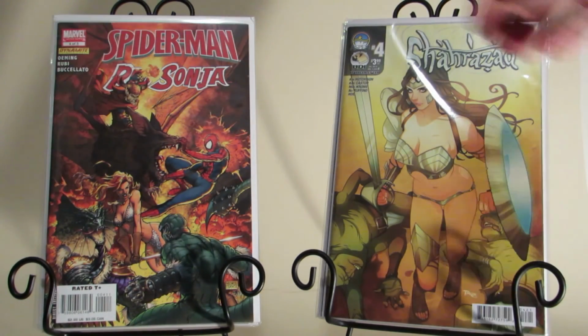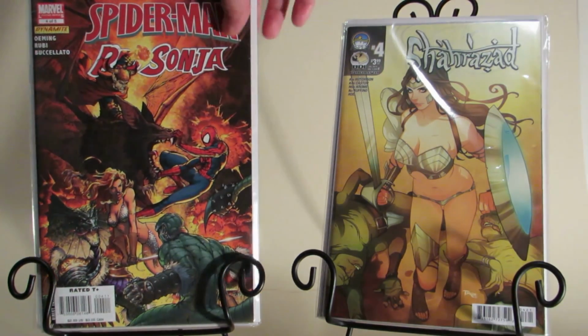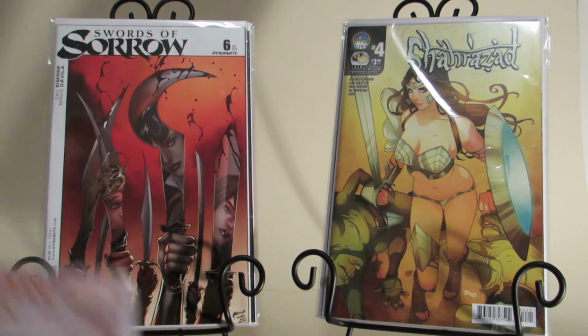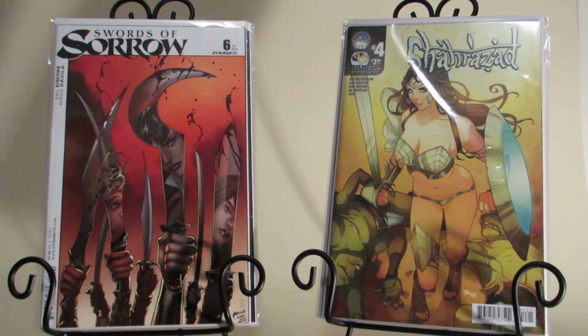And 4 of 5. And 5 of 5. And I absolutely love this cover. You got Spider-Man / Peter Parker. Looks like he's getting a little romantic over there with Red Sonja, right? And so this is a beautiful cover. Another recent release of Sword of Sorrow number 6, and this one's just a recent one.